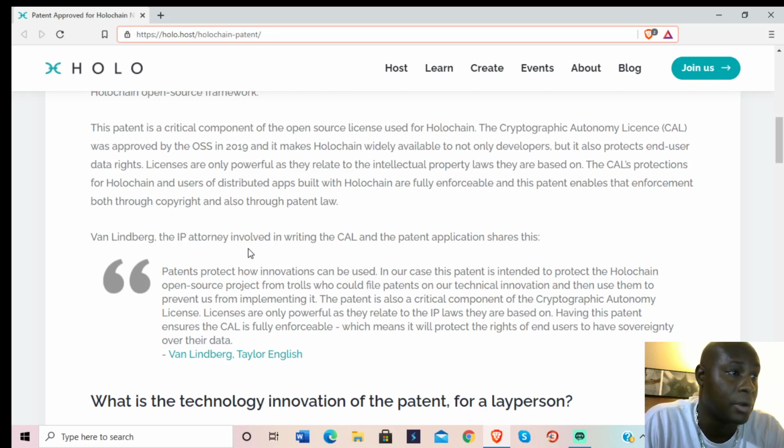Van Limburg, the IP attorney involved in writing the CAL and the patent application, shares this. Patents protect how innovations can be used. In our case, this patent is intended to protect the Holochain open source project from trolls who could file patents on their technical innovation and then use them to prevent us from implementing it.